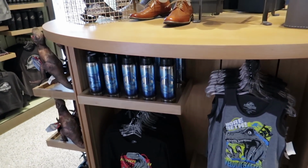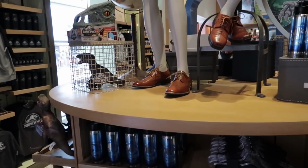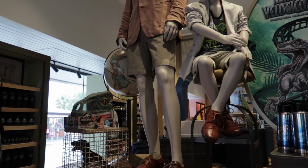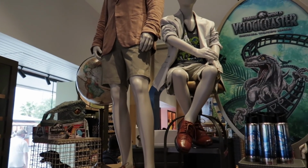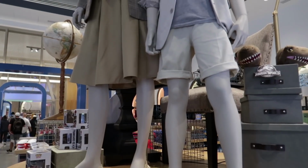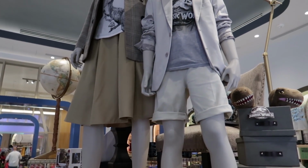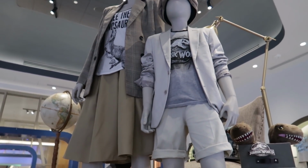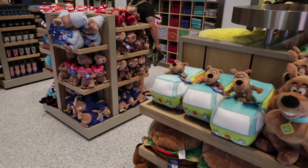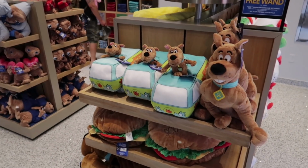Looks like I walked into a small area dedicated to the Velocicoaster in Jurassic World, Jurassic Park. We'll get the lay of the land before we check out specific merchandise though. Here's the other, I'll call it merchandise display. It's on top of the shelves. Again featuring Jurassic World.